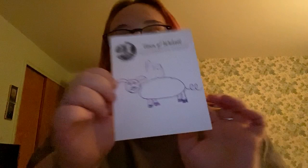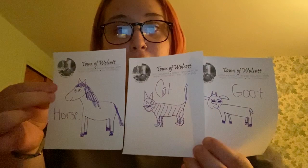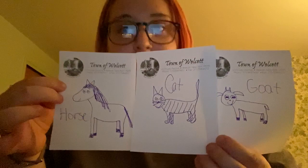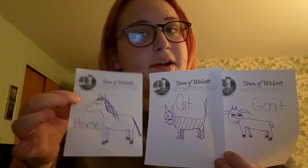All right, let's get a little more complicated. We've got a cat, a horse, and a goat. Cat and horse. Okay, Everett, which one of these animals lives in a house? Does a horse live in a house? No, they're too big, right? I don't think they live in a house.